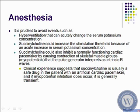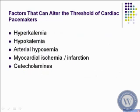Succinylcholine can increase your stimulation threshold, and it can also inhibit the normal functioning of cardiac pacemakers by causing contraction of skeletal muscles. So that's a theoretical concern. Okay? Clinical experience suggests that succinylcholine is usually a safe drug, though, and especially if you have somebody with a full stomach, I still use it. Make sure that you avoid things like hyperkalemia, hypokalemia, arterial hypoxemia. All those are bad things that will actually affect the thresholds. Myocardial ischemia, infarction, of course, and catecholamines may also be a problem.